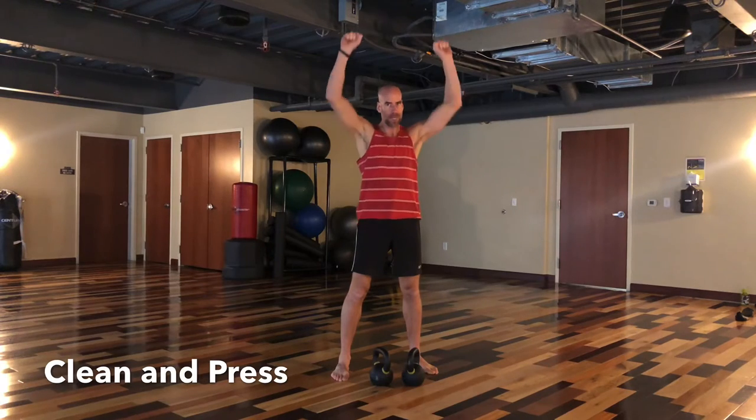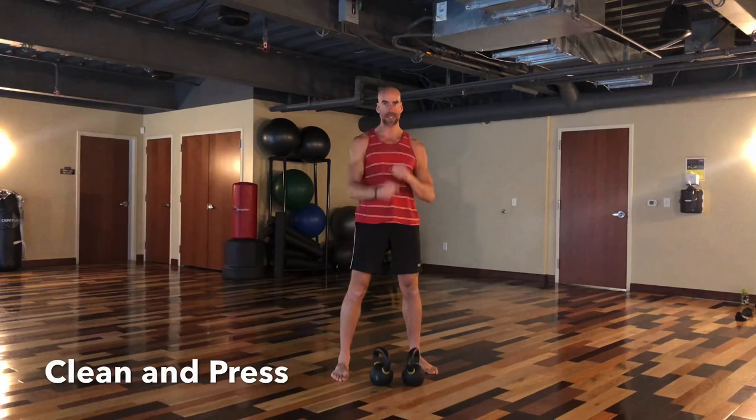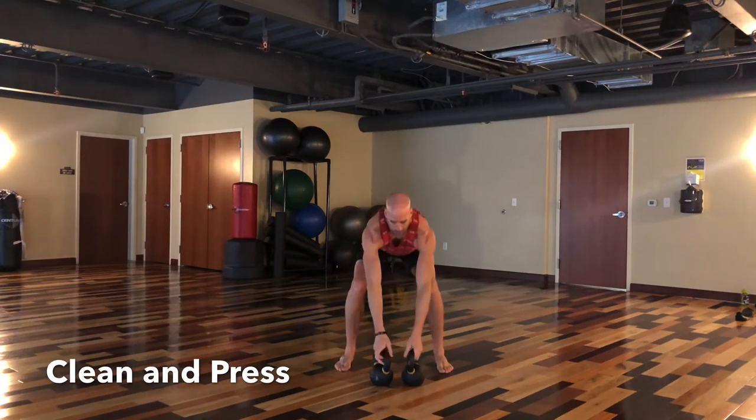So we can just go with the military press, which is totally fine. But I like the back swing of the clean when we break it up like this, because then we're going to fire up our brachioradialis a little bit more in our forearms and also our biceps. So here's what it looks like. We're going to stand with the feet about shoulder width apart. We're going to grab our kettlebells, back swing, come to a clean position, a rack position that is, rack.